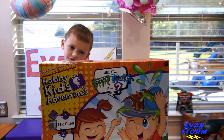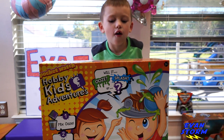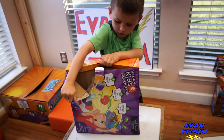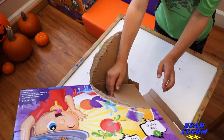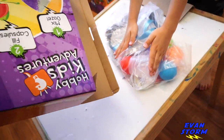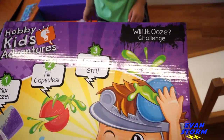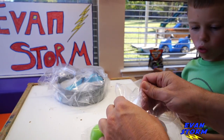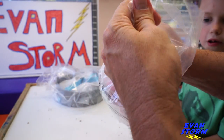Now it's time for the Will It Ooze or Splash Challenge. Evan, let's open this thing up. Whoa. Alright, pull it out. And there it is. So Evan, it says, mix it, fill the capsules, and then smash them. Okay, let's see what's in here, Evan. This looks like these are the capsules. Yeah.